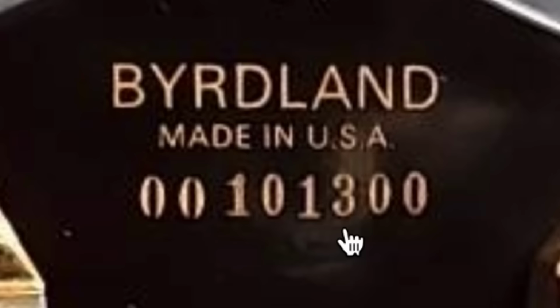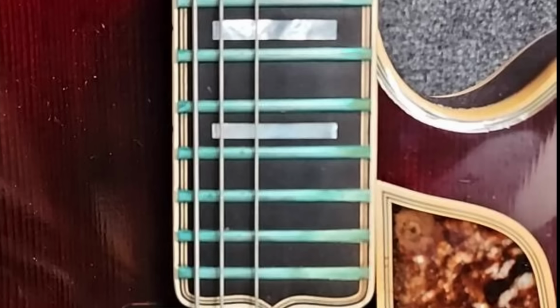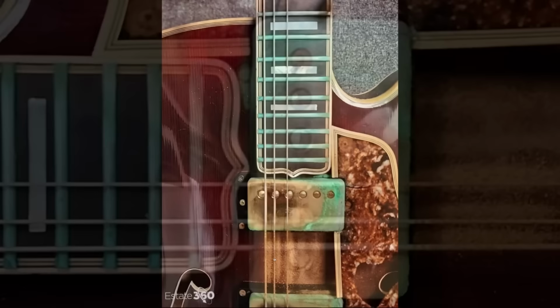But no, this is a decal serial number. 00 stands for 1976. And that's when they were still using real celluloid pickguards down here. So what you're seeing right here with our frets being green, neon green at that, is the off-gassing of this material eating away at the metals on this guitar. This will also ruin the finish.